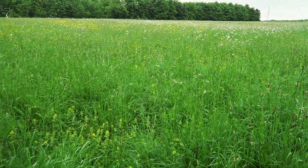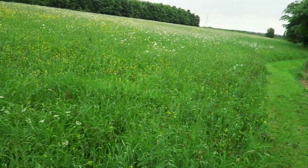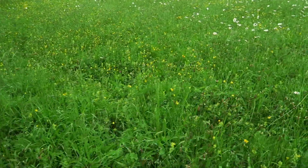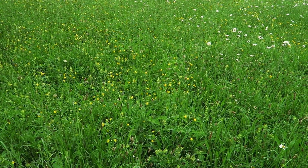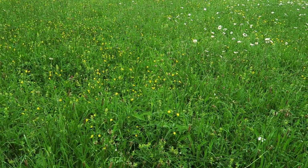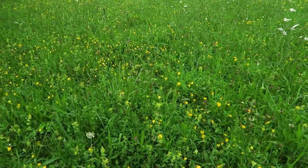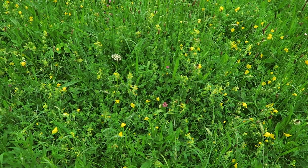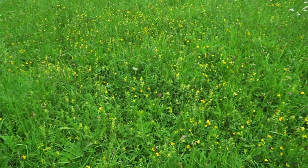Look at this. Now, it's not going to be hard to find some red clover in here. In fact, I can see some right now. I thought I could see orchid, but it is red clover. See that pink there? That's red clover.